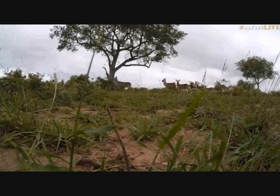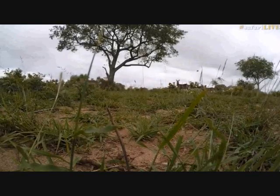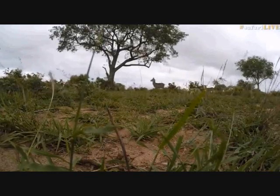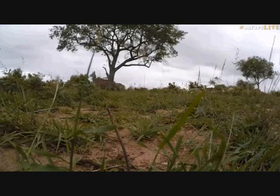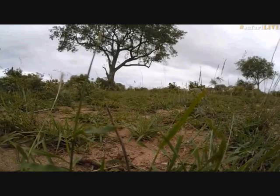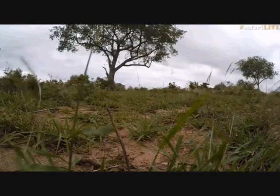Now, you could never get anything like as close to an animal like that on foot. That would be completely impossible. We're not going to go any further forward now because they're all just looking at him a bit suspiciously. But a slightly more sophisticated camera would get us a wonderful view of those waterbuck now walking past. They're suspicious that something is up.